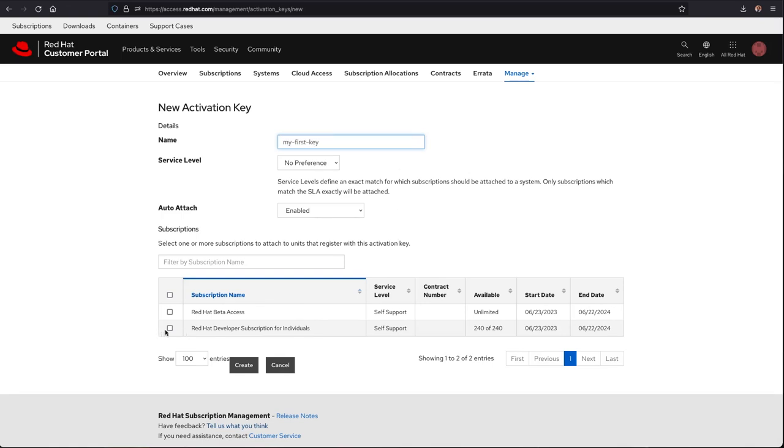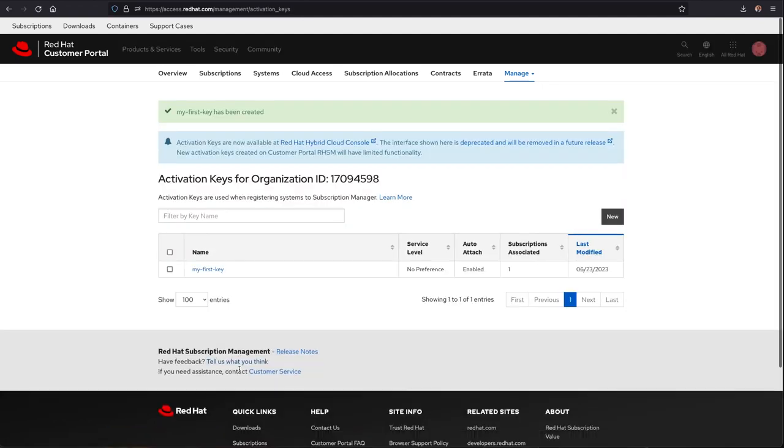Keep in mind, my account here only has the developer for individual subscription, so your exact output is going to look a little bit different. Now, with the key created, you can manage the life of that key as well as find your organization ID right here on the Manage Activation Keys screen. Like I said, this is great for tools like Convert to RHEL that would otherwise require you to log into your customer portal account.